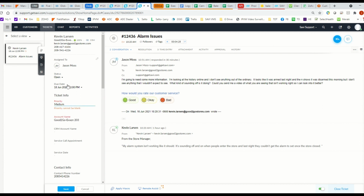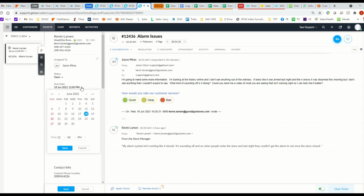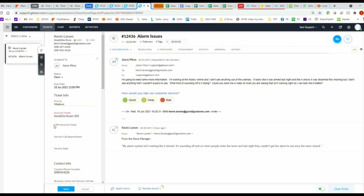The due date, it comes with no due date, so I always like to put it out 2 days after I've been replying to it. So right now it's the 16th, and so I replied to it, so I'm going to put it out 2 days. That way it will go into my past due on Friday, and then I can remember to make sure that I always am updating these and pushing them out a couple of days so that I don't fall behind on my tickets. So I'm going to save that for that time.